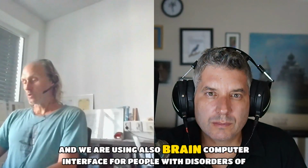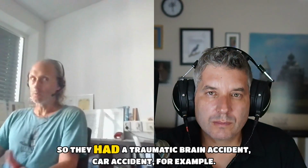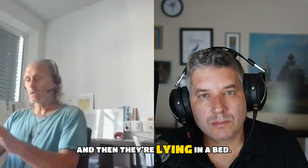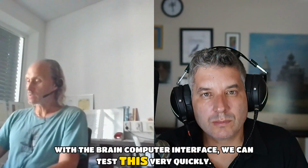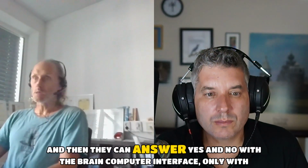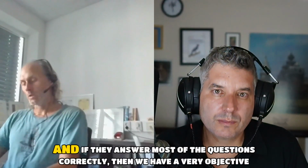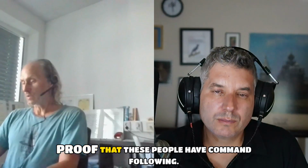And we are using the brain-computer interface also for people with disorders of consciousness. So they had a traumatic brain accident, a car accident, for example, and then they're lying in a bed, they cannot communicate, and nobody knows if they have awareness. With the brain-computer interface, we can test this very quickly. So we can ask the patients a couple of questions where we know the answer normally, and then they can answer yes and no with the brain-computer interface, only with brain waves, without moving.